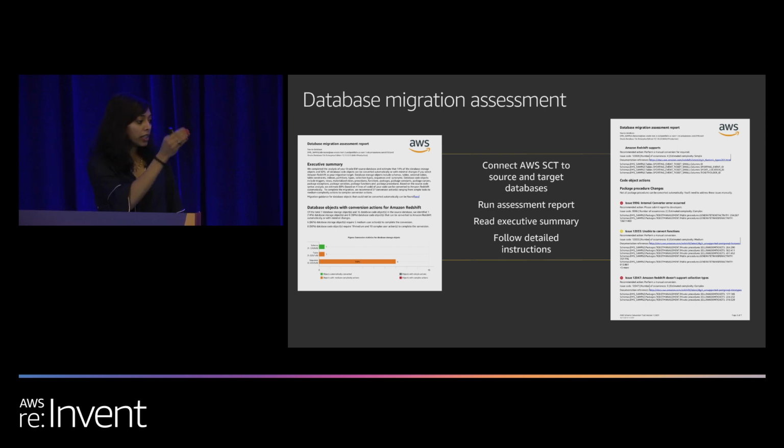For example, in this case, you see that the orange is for sequences, and it says it could not convert 100% of them. It's because there's no support for that in Amazon Redshift. So then you would see a link in detail saying there are no sequences, so maybe this could be a workaround.